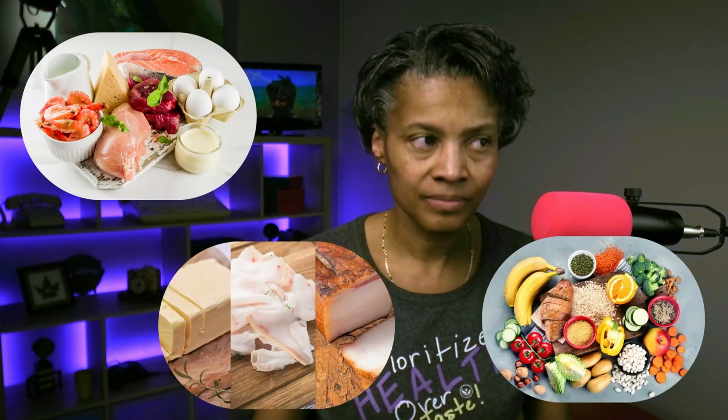And the only way to really know how to feed it is to know what my body actually understands. My body understands protein, fat, and carbohydrates. Those are the three macronutrients. Protein is needed to build and repair our bodies. So when we give it protein, that's what it does.